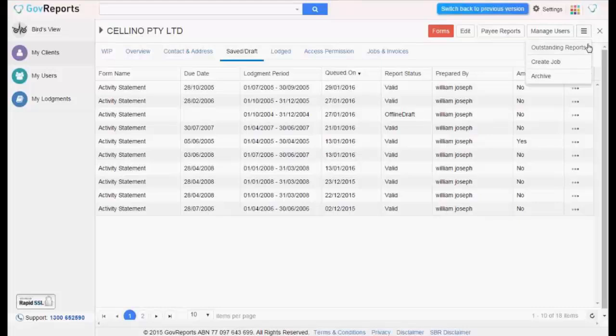And of course, if you got outstanding reports, you can go in and check and say, oh, I don't see anything here, I want to check the outstanding reports. You can also see what's outstanding for these clients. You can create a job, and if this client is no longer your client, you don't want to see their profile on your working account, you can put them into archive.